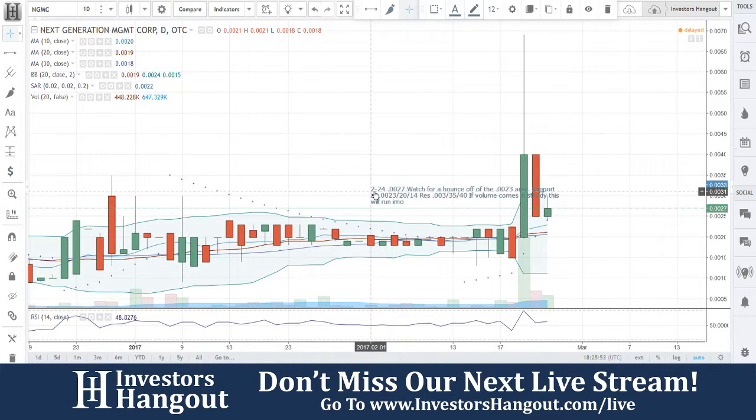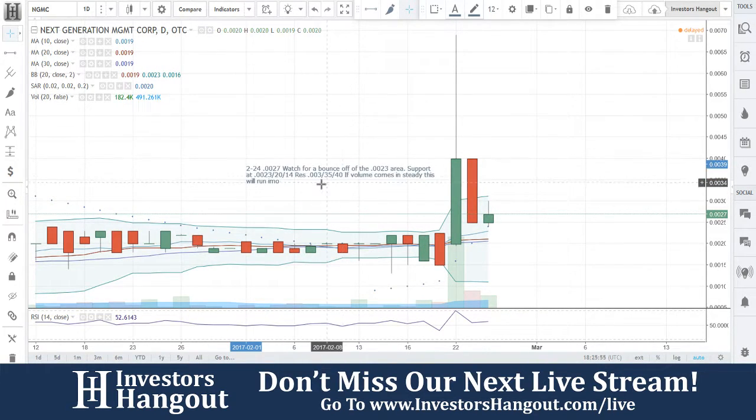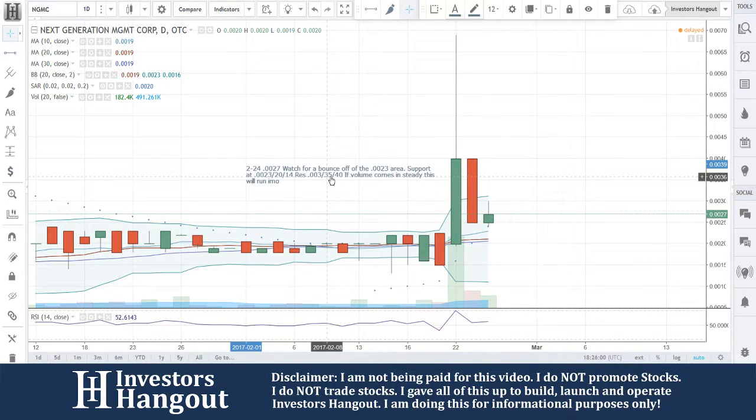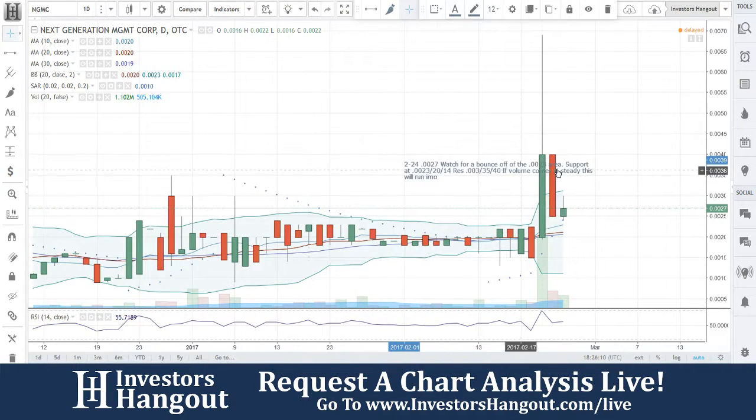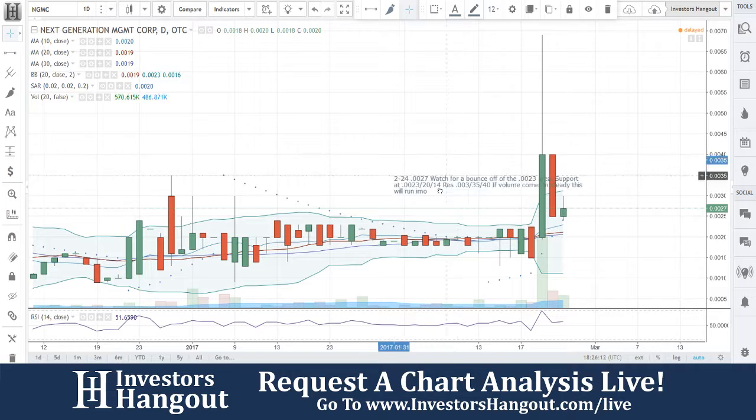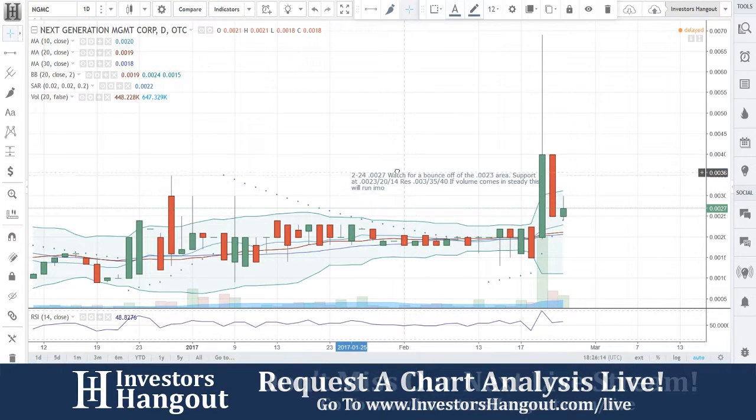So as far as the chart goes, again, 0.0027. Watch for a bounce off of the 0.0023 support, at 0.002320414. Then 0.003354. If volume comes in steady, this will run, in my opinion. The chart is definitely set up for it, but my only concern is that steady volume.